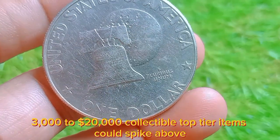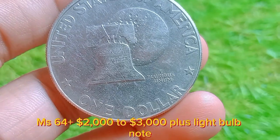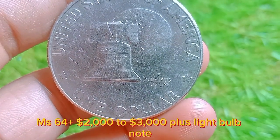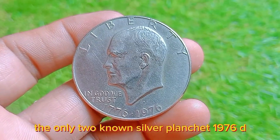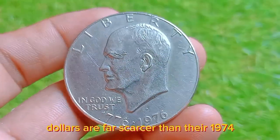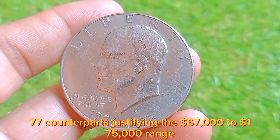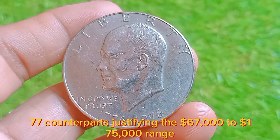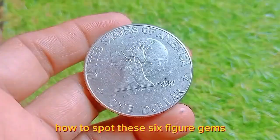Collectible top-tier items could spike above off-center/double strikes, MS64 plus, $2,000 to $3,000 plus. Light bulb note: the only two known silver planchet 1976-D dollars are far scarcer than their 1974-77 counterparts, justifying the $67,000 to $175,000 range. How to spot these six-figure gems.